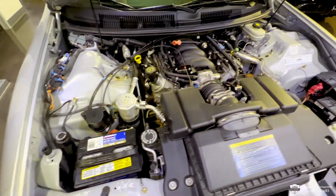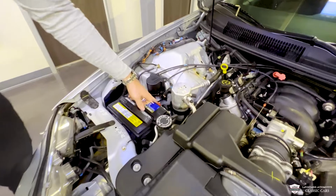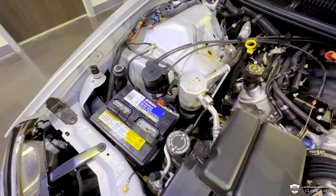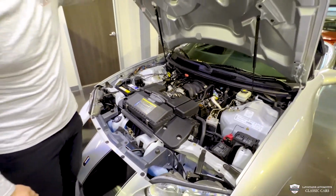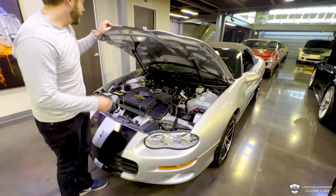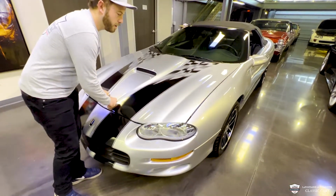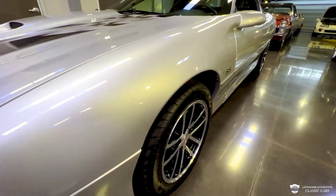Very cool stuff. Kind of nice to have on these is a little cutoff switch on our battery. You store it in the wintertime or whatever it may be, you don't got to worry about that going dead. Underside of the hood is fantastic and closes up tight.